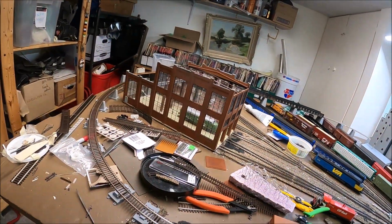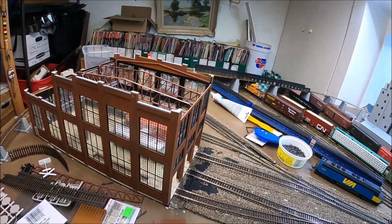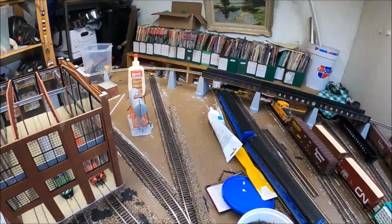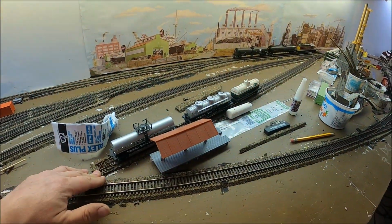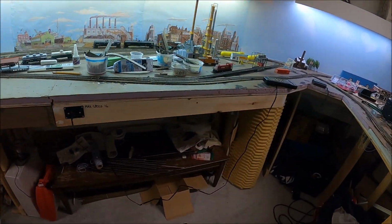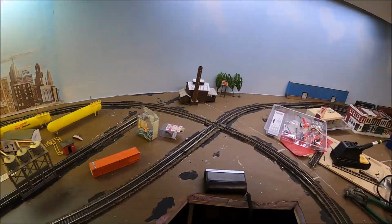This area here will be, this is a diesel shop, which I picked up used, and then there'll be a diesel refilling station over there. Here I'm making this into a passenger car station. Over here is propane, something else. And here I want to make it a cityscape.